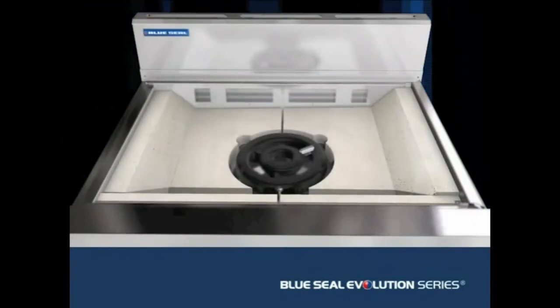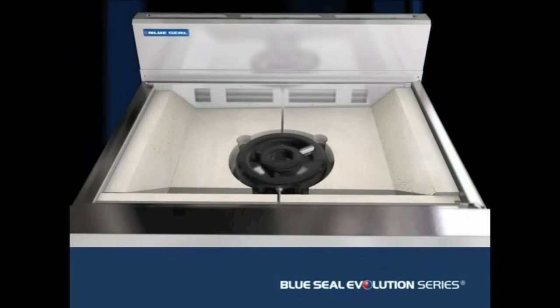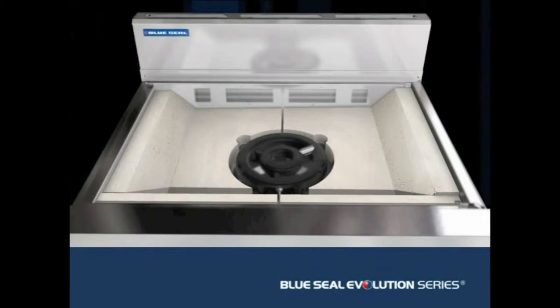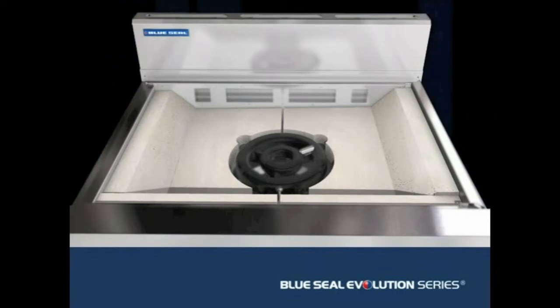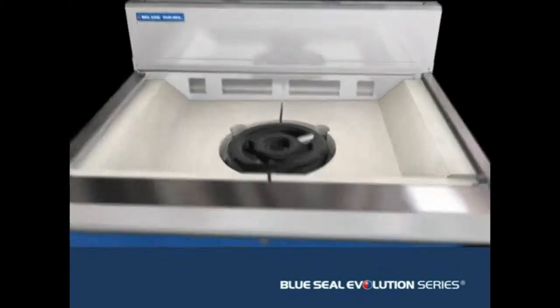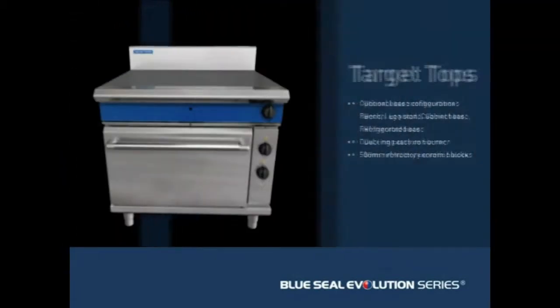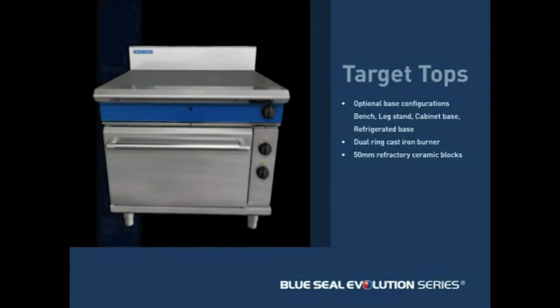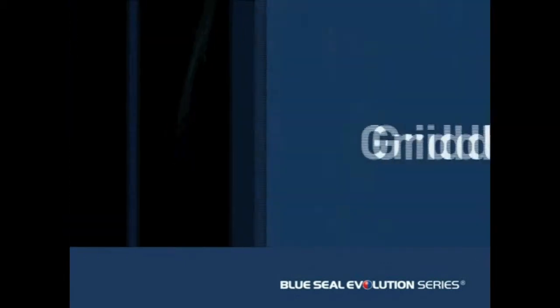A high output, dual ring cast iron burner enables the super heavy duty target top castings to deliver outstanding heat control and recovery with a single control. A burner box lined with 50mm refractory ceramic blocks provides excellent thermal efficiency.